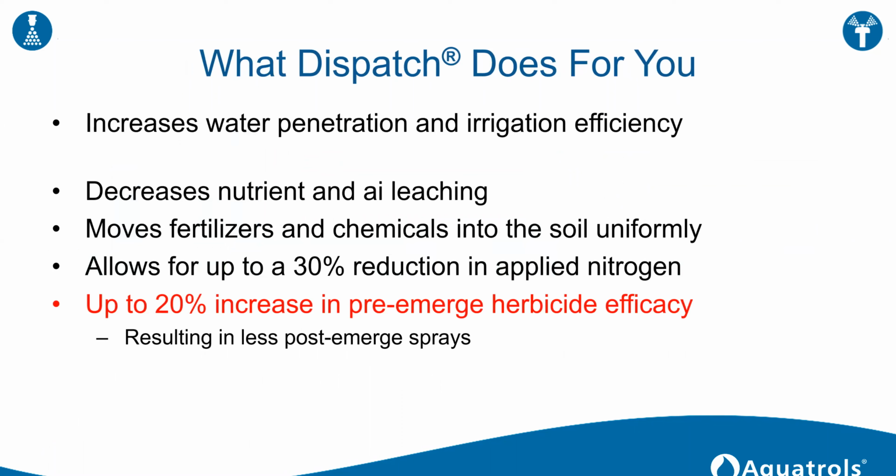Okay, so what's it do for you? It's more of a summary. It increases your penetration and irrigation efficiencies. You have a better nutrient availability. It actually improves any type of reduction in applied nitrogen, so that's going to be important in areas where we maybe have more of a sandier profile. At the same time, your pre-emerge efficacy has improved along with some of the insecticides. So it's a product that has a lot of multiple features and applications.